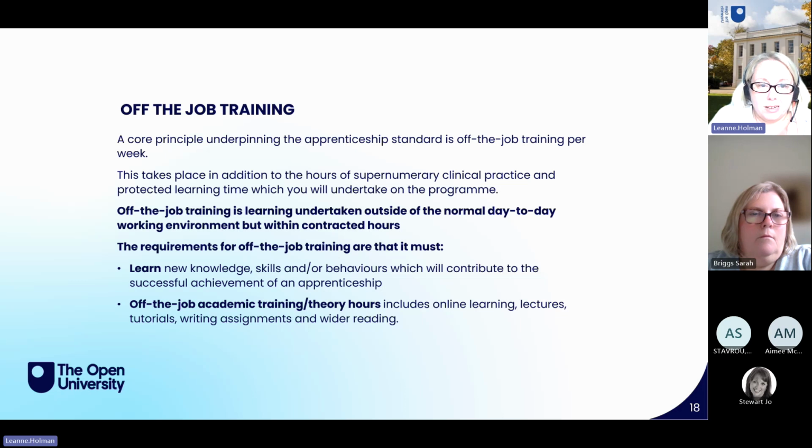So we've spoken about off-the-job training. This is an apprenticeship requirement. The off-the-job training is where you have learning undertaken outside of the normal day-to-day working environment, but within the contracted hours. So as we said, your theory day, your study day, will count towards your off-the-job hours. But some hours within your external placements can also count towards your off-the-job training if needed. This is where you're learning new knowledge, skills or behaviours which contribute towards the successful achievement of an apprenticeship.